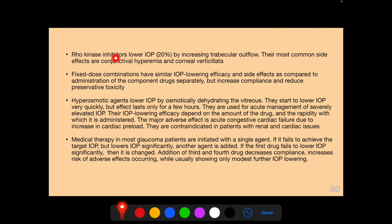Rho kinase inhibitors lower intraocular pressure by 20% by increasing trabecular outflow. Their most common side effects are conjunctival hyperemia and corneal verticillata. Fixed dose combinations have similar IOP lowering efficacy and side effects as compared to administration of the component drugs separately, but they help in increasing compliance to therapy and also reduce preservative toxicity.